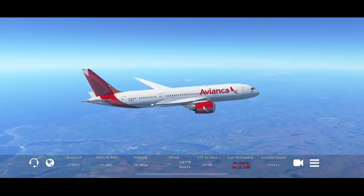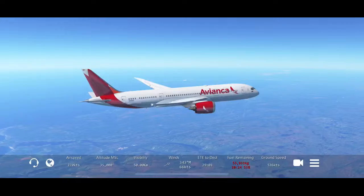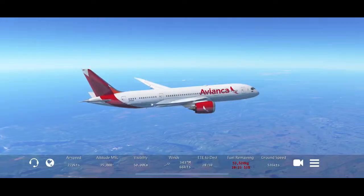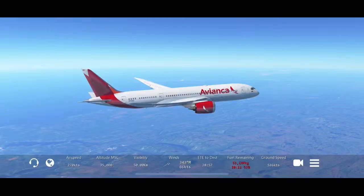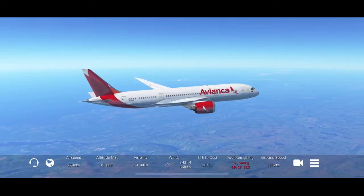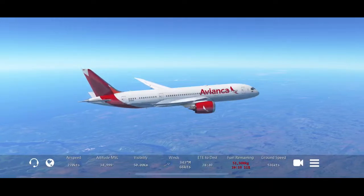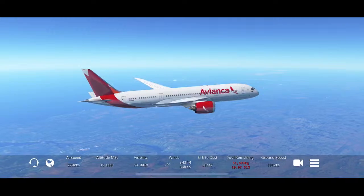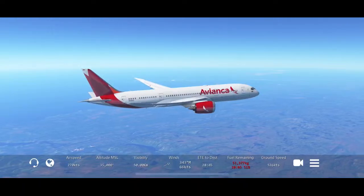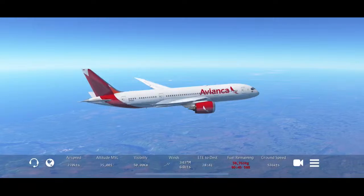Is the stream loading for you guys? On my screen it says it's still loading, and I can't tell. Let's check. Stream is fine? Okay, maybe it's just my computer, because it keeps on loading for some reason.